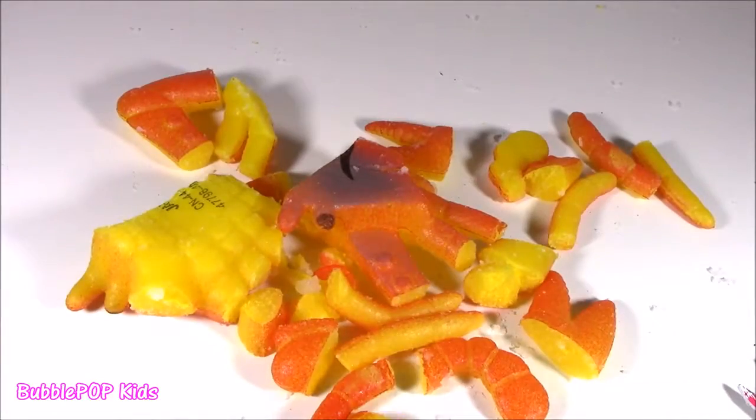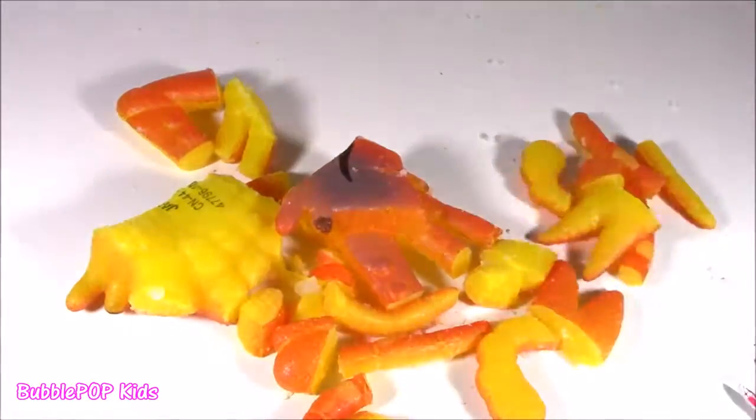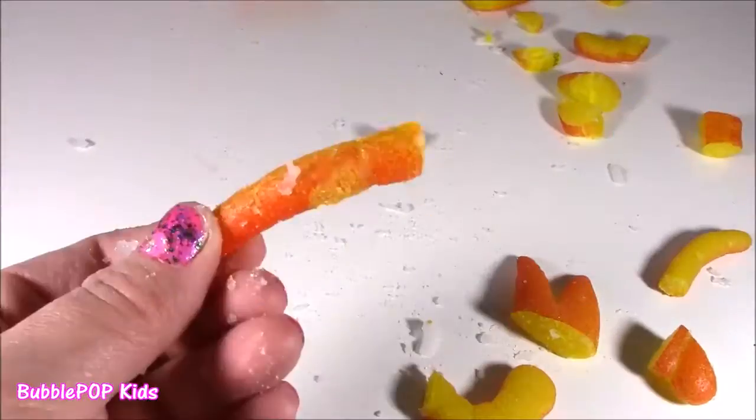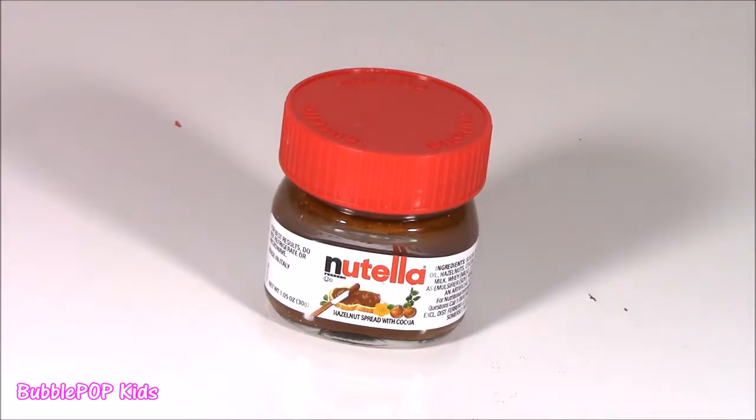This actually took my appetite for eating crabs away. Ew, that looks like a baby shrimp. Looks like a shrimp. I don't even want to eat crab anymore. This is gross. Wait a minute, Bubba. I just gotta chop up this baby shrimp. Okay, squishy teens, get ready for some Nutella.